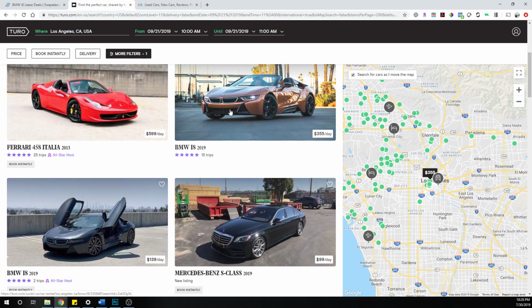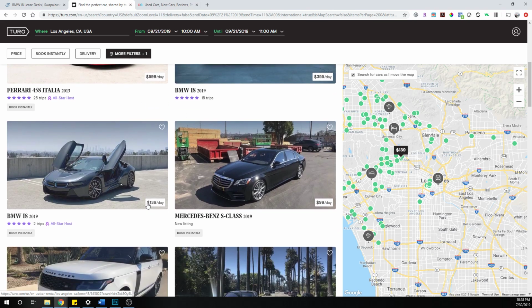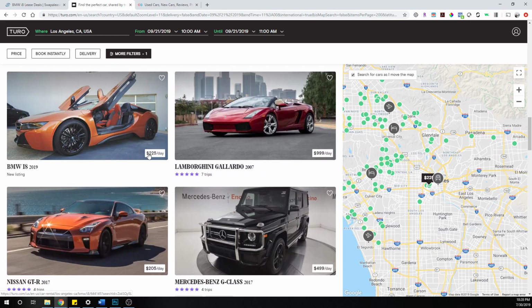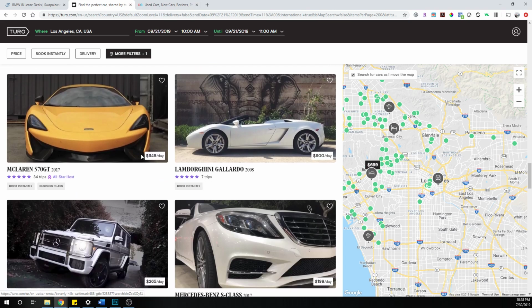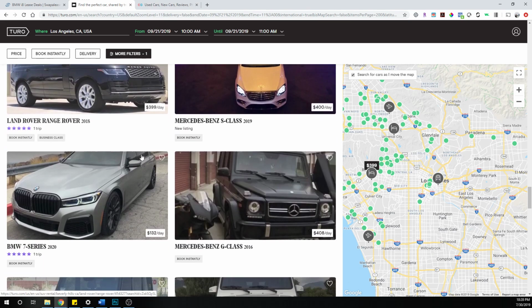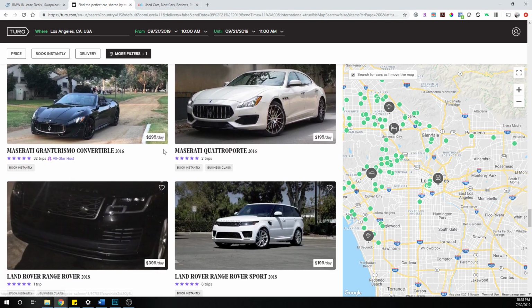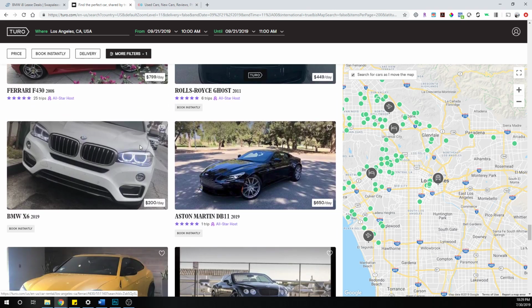So here we see a BMW i8 for $355 a day. This is for a weekend that I have it set to, so that's probably on the higher end of what you're going to get. But you want to take the average of as many as you can find. So here you have 355, 139. So let's say like 240. See if we have any examples. Another one, 225. So let's say 230 is our average right now. See if we find any others. 250. Okay, so like 250, 240, around there is a good price for a daily rental.